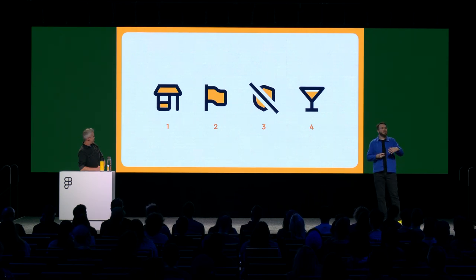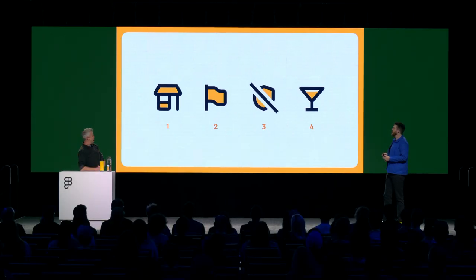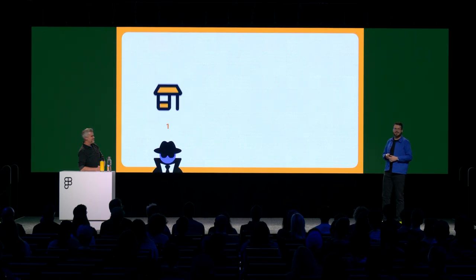This one has an interesting mix of both round and sharp elements kind of going on, but all of the stroke ends, those terminals, should still be treated the same way. Which of these do you think isn't quite pulling its weight? One. Are you all designers? You know what you're doing. Yes, number one, something's going on there in the bottom right.